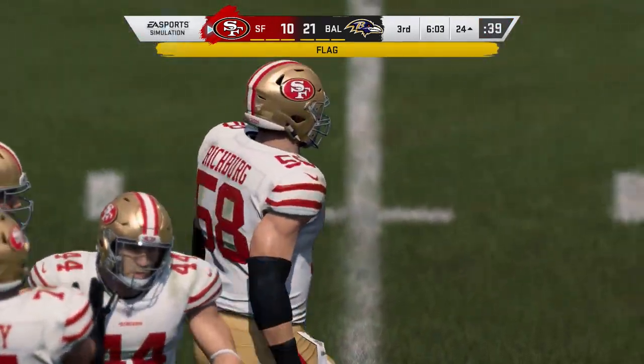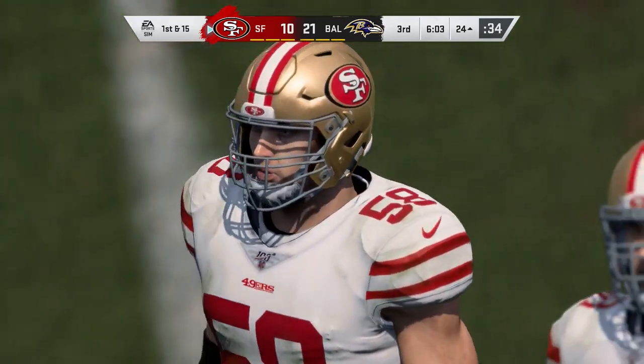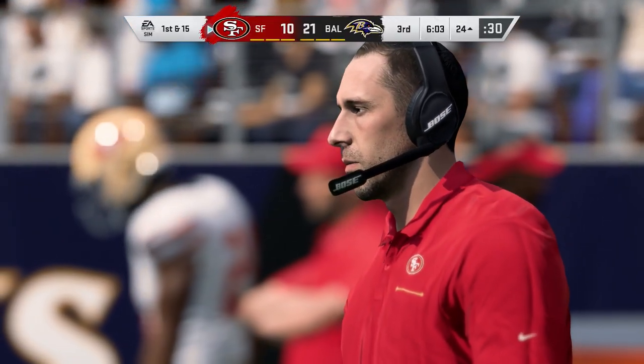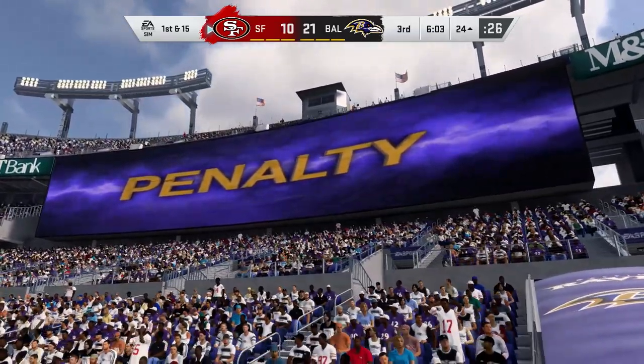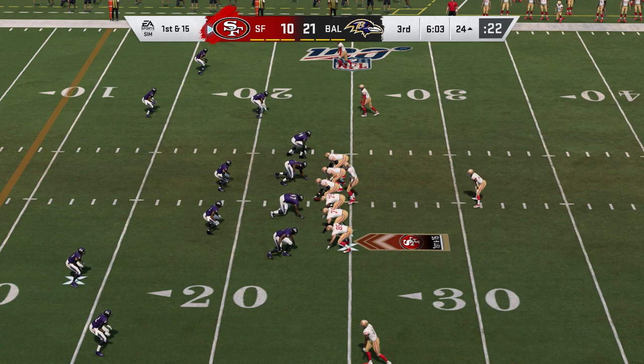Delay of game! He didn't seem in a rush. I guess they just didn't know where the play clock was. I think you're right about that because there were no hurried movements there, right? No up-tempo at all. Clock just ran out. I think he was as surprised as maybe his bench was. Now they need 15 yards on this series after the delay of game. First and 15.